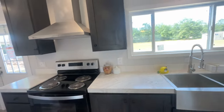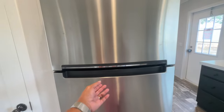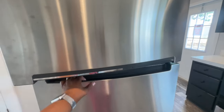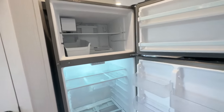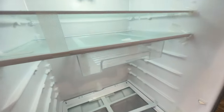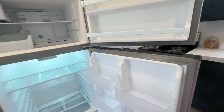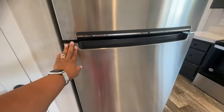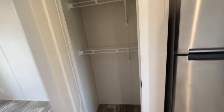So really nice. So as you can see, that's the size of the refrigerator. You've got all Frigidaire appliances in this home. This particular model has a regular size refrigerator, but it's lots of space in there. It doesn't look like you have room for a bigger one, so that's something that you want to consider when you're looking at the home. A lot of times you will have space to get whatever size refrigerator you choose.